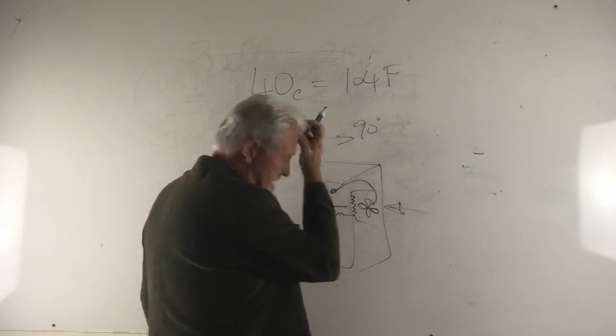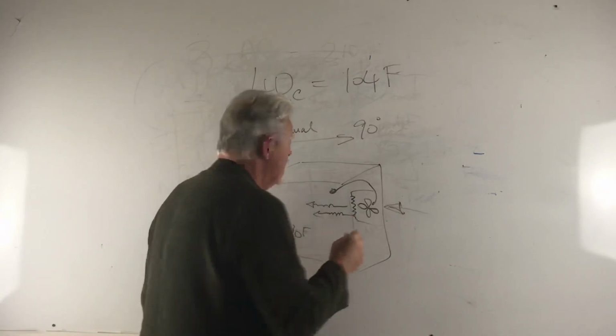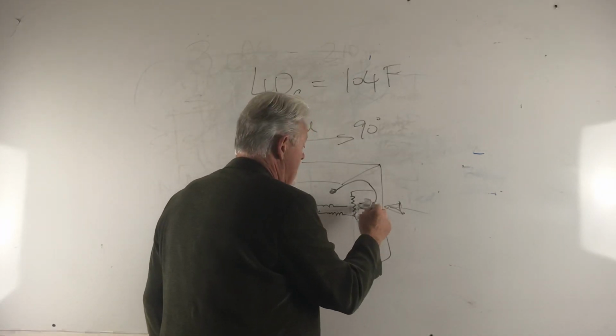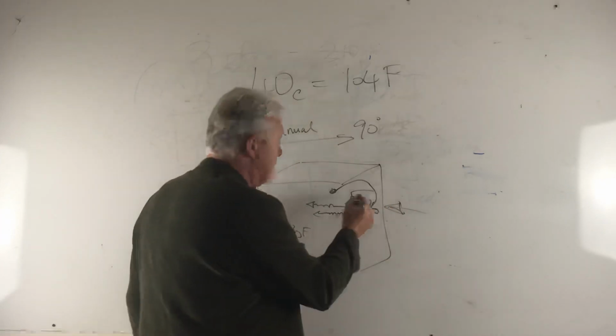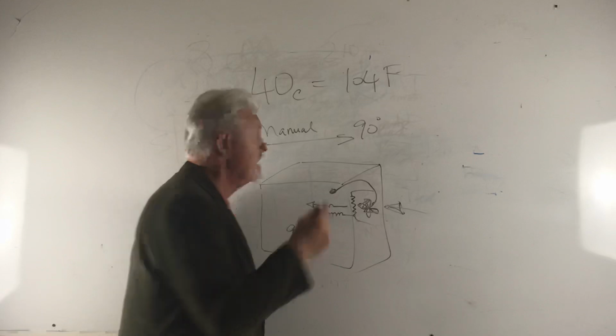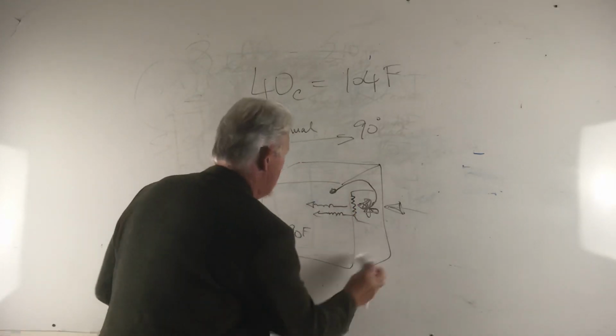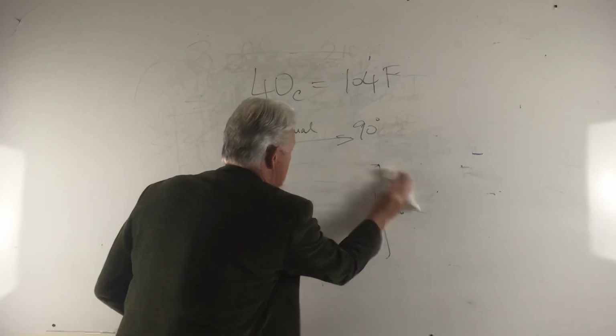And the next problem is there are a couple of things about this that absolutely can go wrong. The fan can stop working, and that makes the whole thing shut down. And typically this heater element is a light bulb, and the light bulb burns out, and you don't have a heat source. So that is the normal way of doing it. Our incubator is very different.